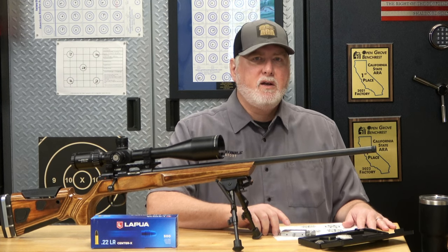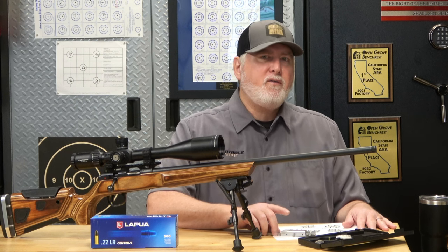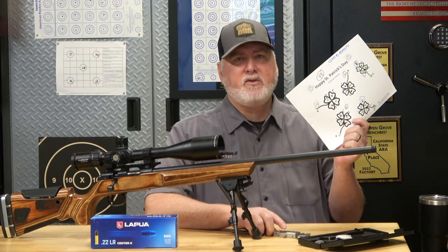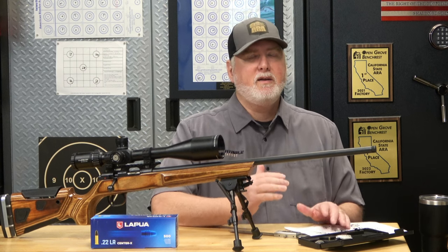35 hundredths of an inch. Your 22 bullet needs to be within a circle 35 hundredths of an inch to get 5 points on this target. You break the line, 2 points. Don't break the line, 0 points.